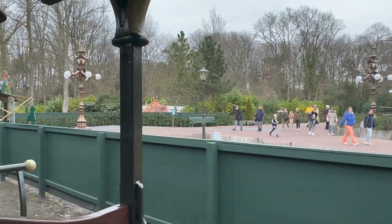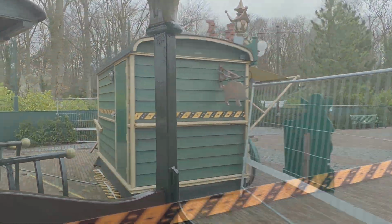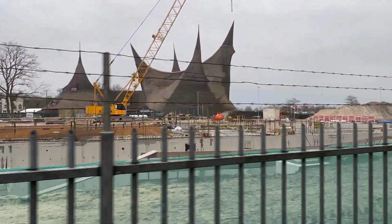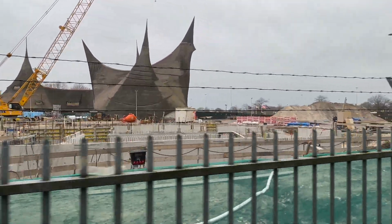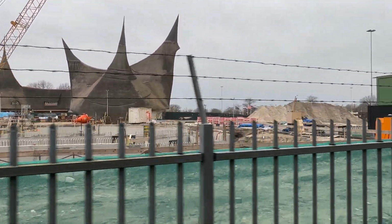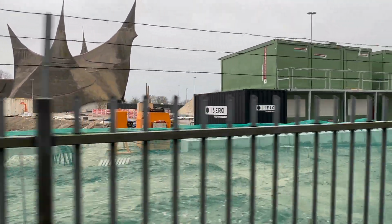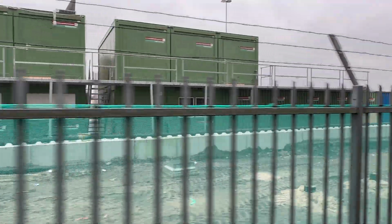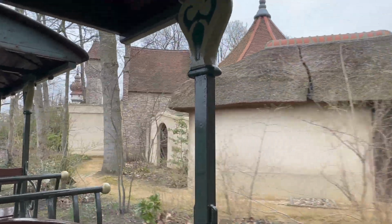And we're going next to the site of the Grand Hotel. So here they're building the hotel at the moment. This will be something like Disneyland Paris. It will be a hotel over the entrance of the park. So this will be the first time that you will be able to sleep in the Efteling. And it will open in 2024. So they are getting up really quick.